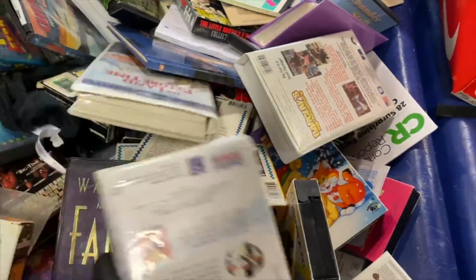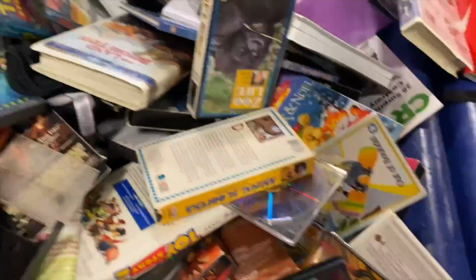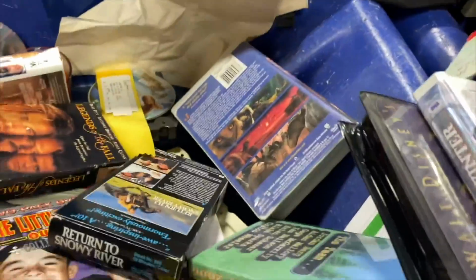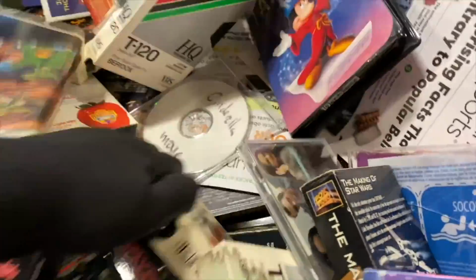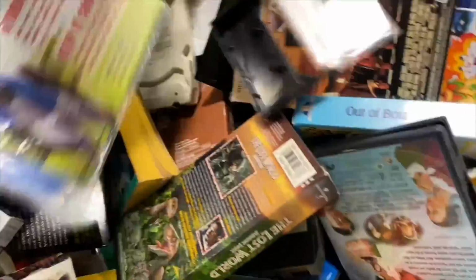Everything is in these gigantic blue tub table things. You can see them in the background there, and it's just a free-for-all basically, and you pay for things by weight. Certain types of items have different prices. Some things are priced individually. DVDs, books, those have individual prices.